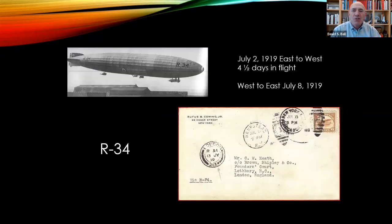But it's not just airplanes that are developing the capacity to cross the Atlantic. The first to get across is the British airship R-34, and in the summer of 1919, it crosses from east to west, and then the next week it goes back across. And this particular cover here was carried on the west to east flight going back to London, and this was just sold last month with Kelleher, which is the auction house that I work with.